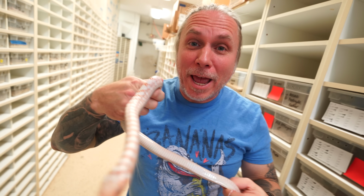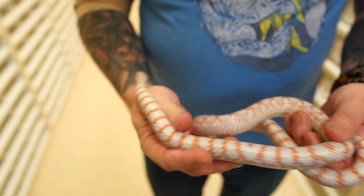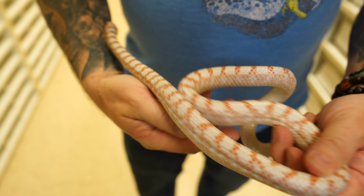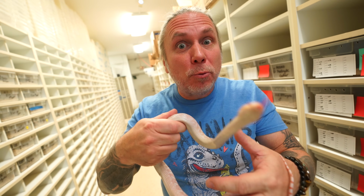This is an unusual animal. As a matter of fact, so unusual that when I bought this pair of albino wolf snakes, they were the only albino wolf snakes in the entire country. Now, I don't know if any more came in. They've been breeding them over in Europe.